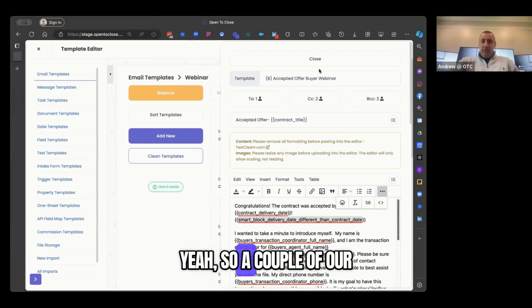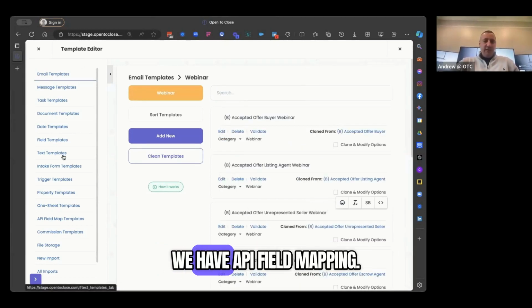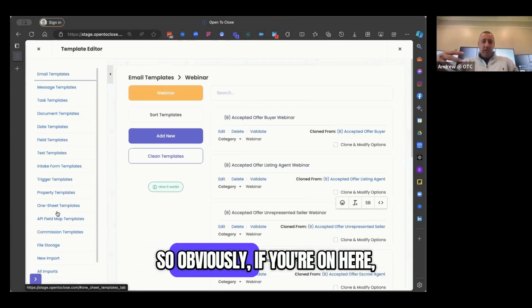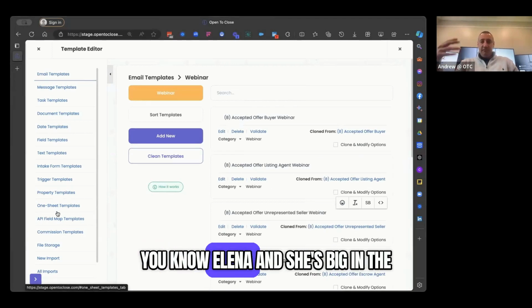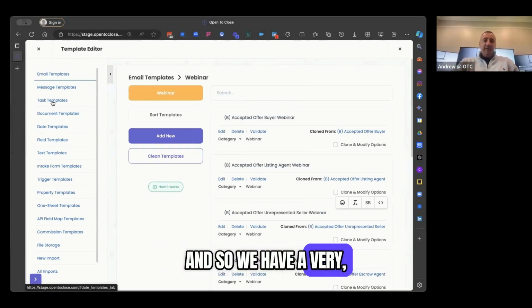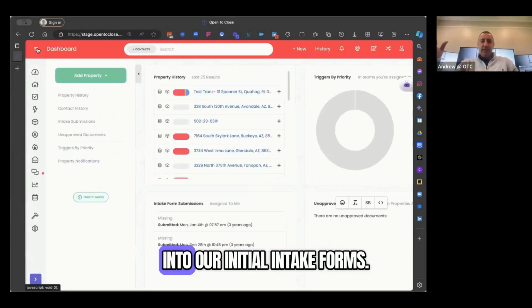Yeah, so a couple of our features that I'll point out: we have API field mapping. We have a really strong connection with Follow Up Boss. Obviously, if you're on here, Elena, she's big in the Follow Up Boss community. So we have a very deep integration where you're able to pull your contacts over from Follow Up Boss into our initial intake forms.